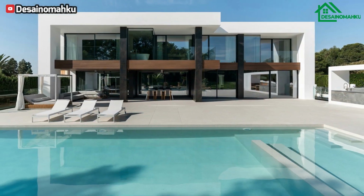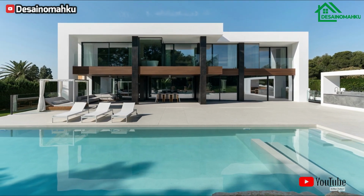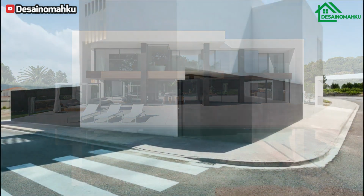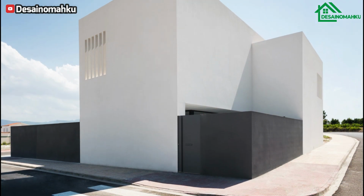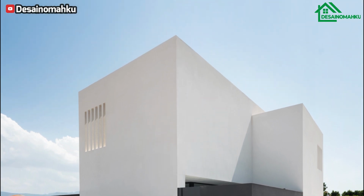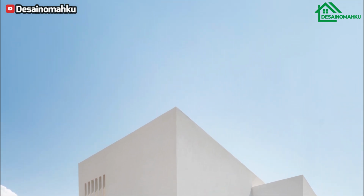The longitudinal sides facing north and south feature a continuous white surface, housing specific spaces within. In contrast, the east and west sides remain open with large windows, extending interior rooms to the exterior, especially on the eastern side where cantilevers reach out over lower-level porches, creating a sense of continuity towards the pool area.